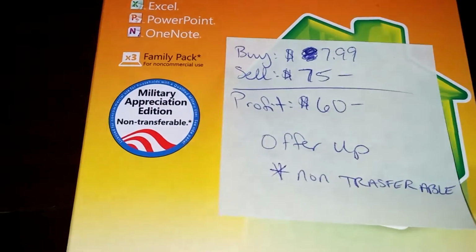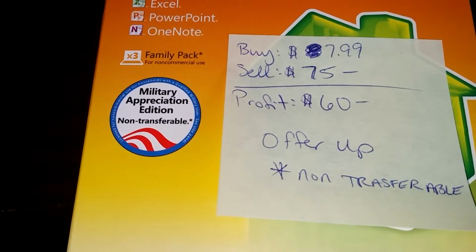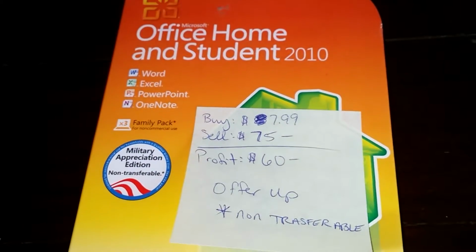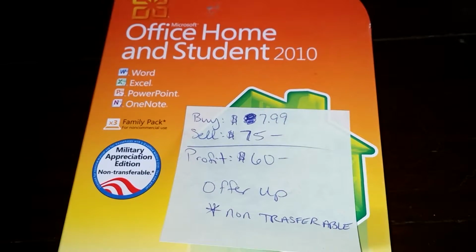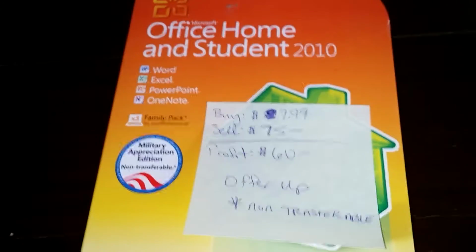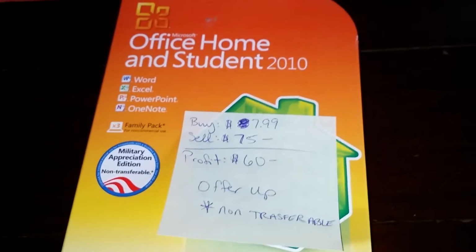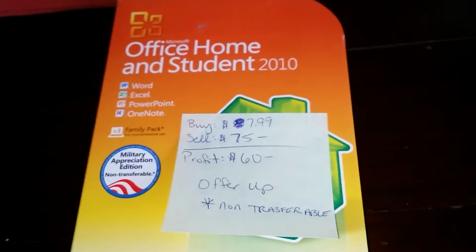And this is also part of why I decided this, because it says Military Appreciation Edition, non-transferable. I'm going to be honest with you, I don't actually know. Oh, it is the family 3-pack. I didn't realize that before. That's cool. I don't know for sure if all 3 of the transfers have been used up on this, so I'm going to let whoever buys this know I'll give you your money back if this doesn't work. So anyway, just to show you, there's money to be made in other areas besides just FBA and eBay. I'm going to start doing more on OfferUp and start making money on that end too. All right. Moving on.